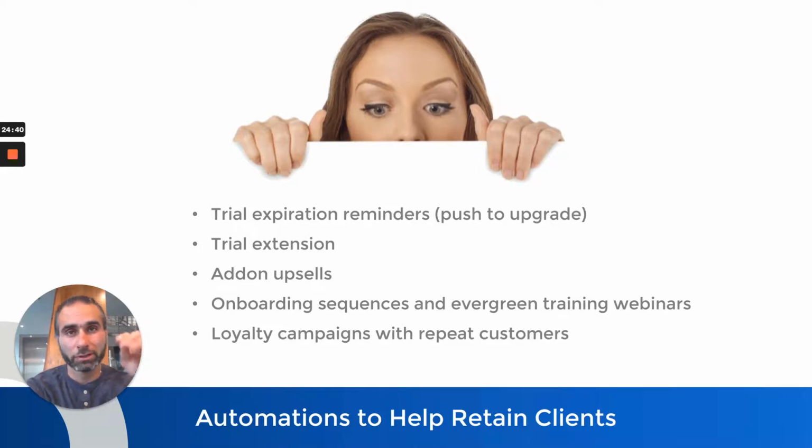But trial expiration is technically when you know something is coming up for renewals or expiry, you're sending them an option to upgrade. You can offer trial extensions. So if the 14-day trial has passed and the person did not add their credit card, maybe you can send them an email saying, hey, do you need an extension on your trial?